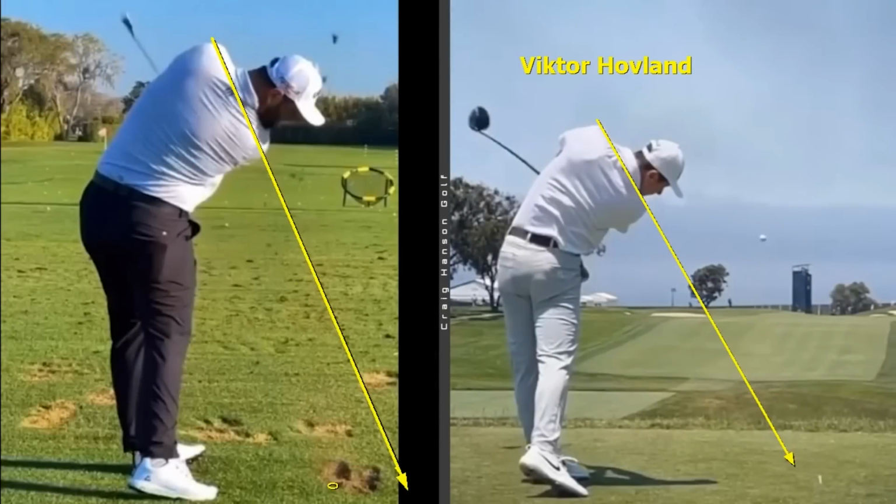So people, there is a new swing on tour. Golf has changed and it's official. There's an easier way to swing. Now, what was once deemed as incorrect is now the way to play. A lot of people think they know the golf swing, but they actually don't. I'm going to take you through that in this video.